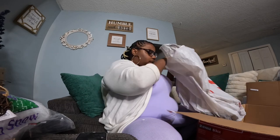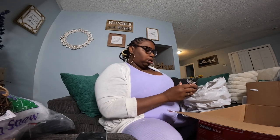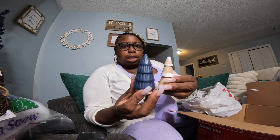And what else did I get from Target? These little, what is it called? A street lamp. It's cute. And I got some little trees. Sorry, guys. These little trees right here, and they were $1.